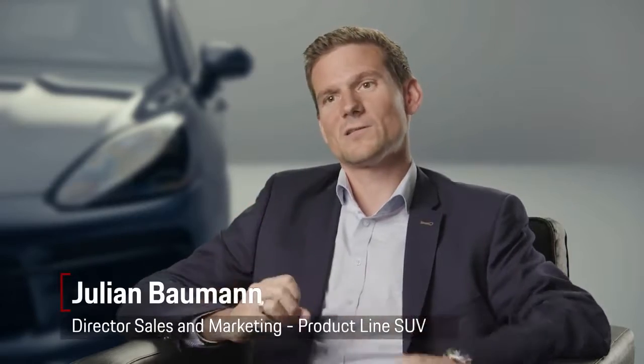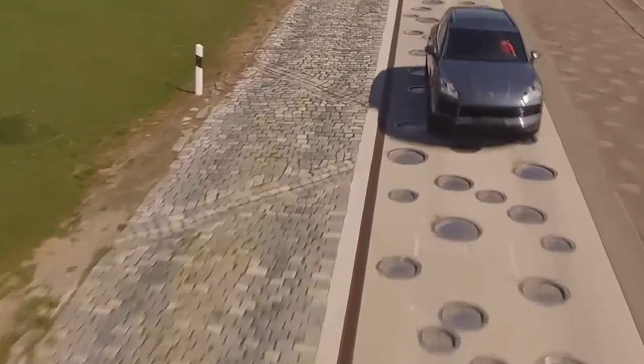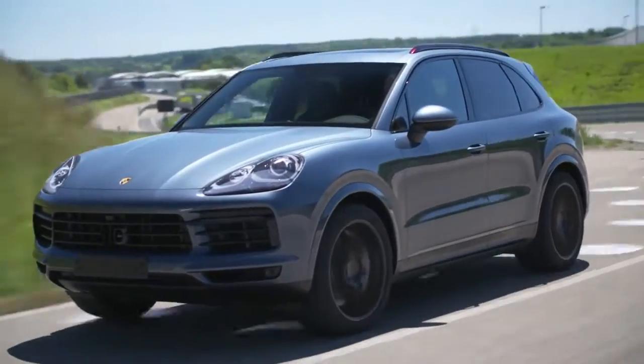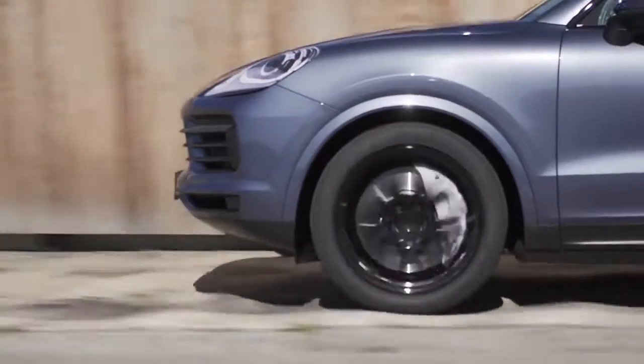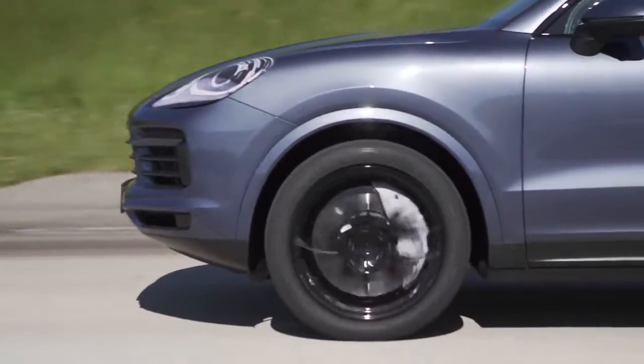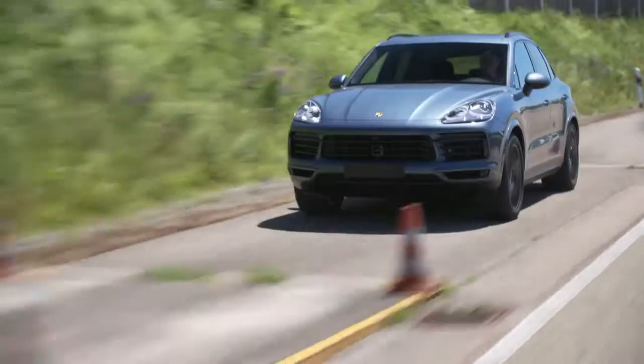The Cayenne is and will remain the sports car in its market segment. Naturally, we need to keep underpinning this. The biggest changes have been to the chassis. The Cayenne has always been distinguished by the spread between sportiness and comfort, and we've set the bar even higher in this respect with the new Cayenne.